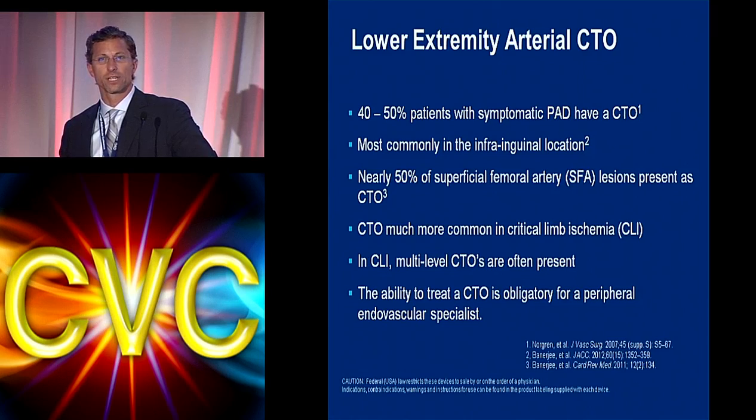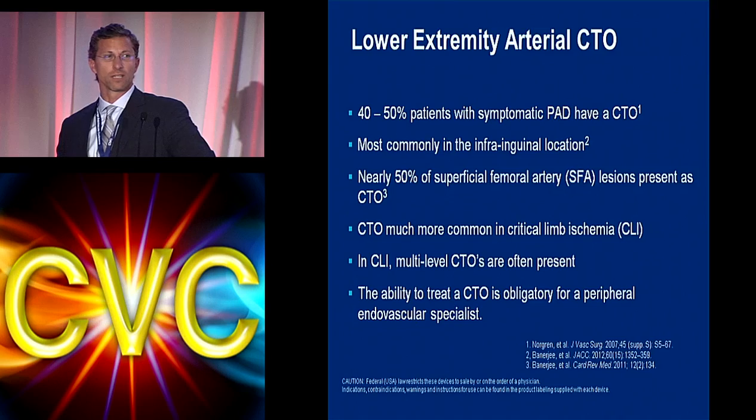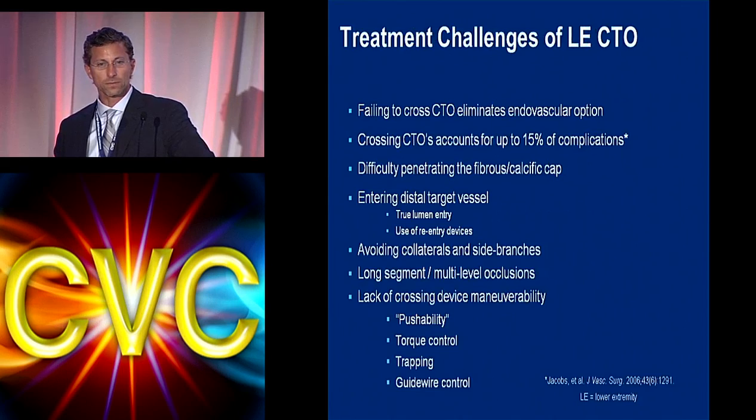And if you do critical limb ischemia, as I spend about 75 to 80% of my life doing, you're going to be crossing multi-level CTOs. They're very common infrainguinally, especially in patients with critical limb ischemia. Half of patients that present to you with symptomatic claudication, SFA disease, are going to be CTOs. Very common in critical limb. Multi-level CTOs are very common. And if you're going to be an endovascular specialist that takes care of patients, especially CLI, you have to be able to cross CTOs. If you can't cross, you can't treat.